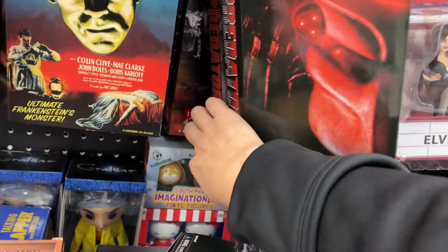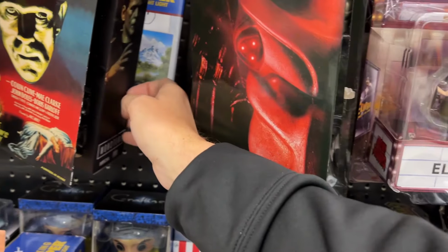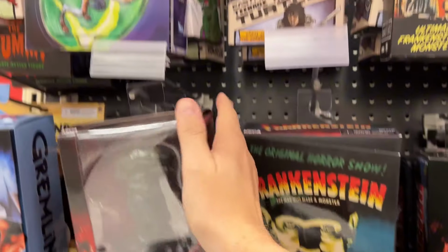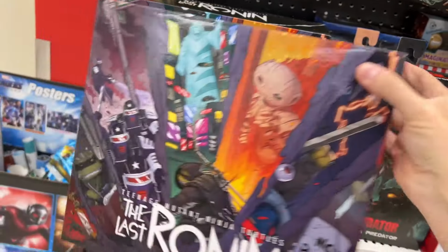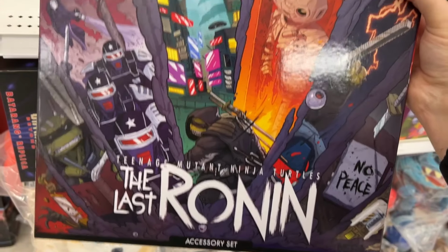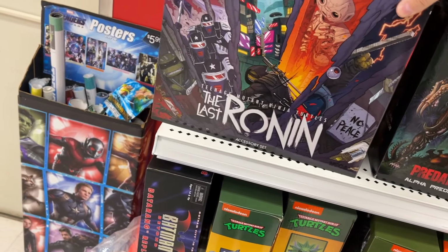That is awesome. What's that Predator there? Ultimate Elder. Okay, I got that one. I got him on clearance at Walmart. They got the last round accessory sets. Got 2 of those. There's a barcode in case somebody's trying to find that.